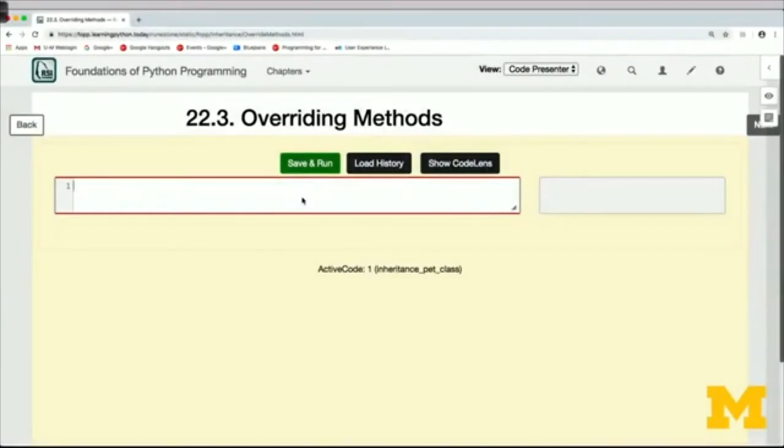Welcome back. So we've already covered inheritance, but it's worth talking about when we actually want to inherit and how we want to inherit at times.